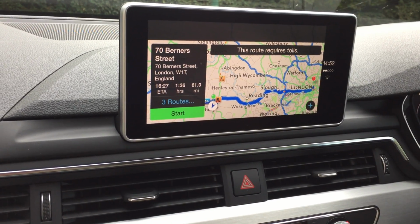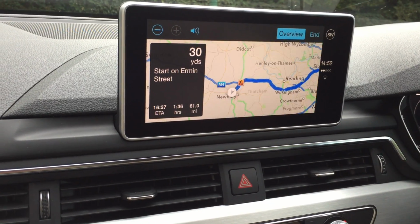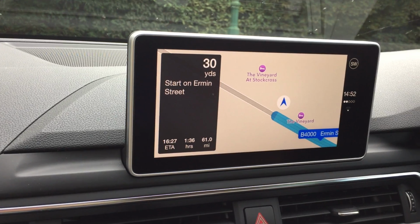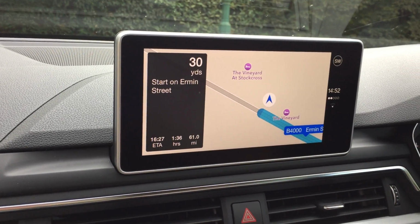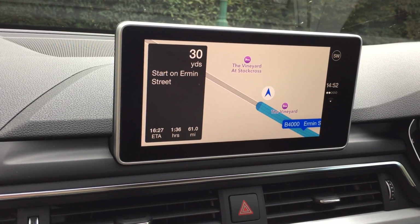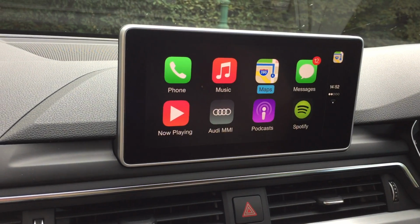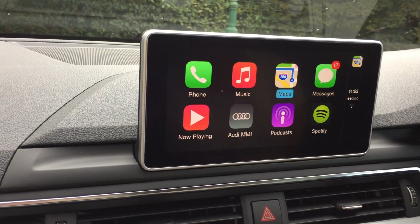You have different route possibilities. You could start the nav. Starting route to 70 Burners, and you have the usual street, turn-by-turn directions, your ETA, and it also includes traffic information. So great intuitive navigation system. You could also navigate to destinations that are saved in your contacts or even in your emails and text messages.